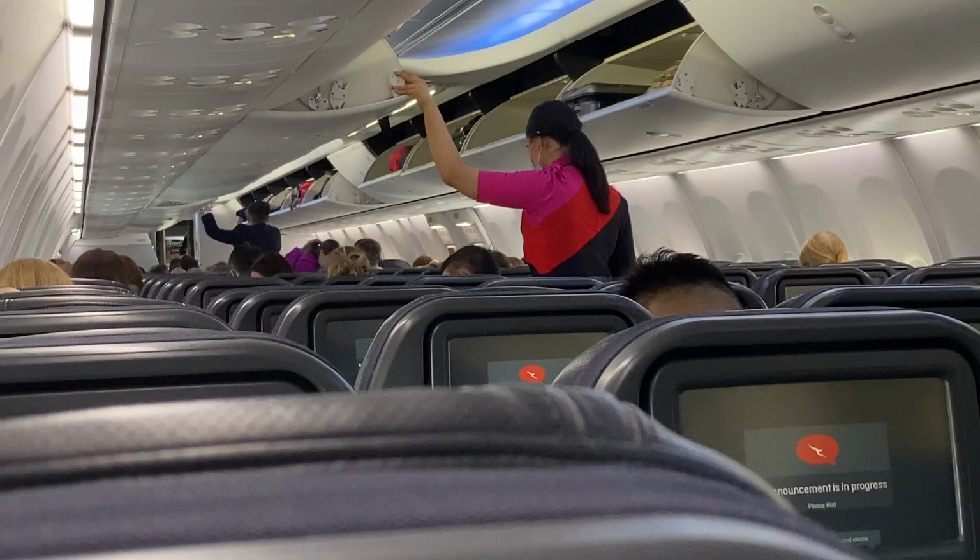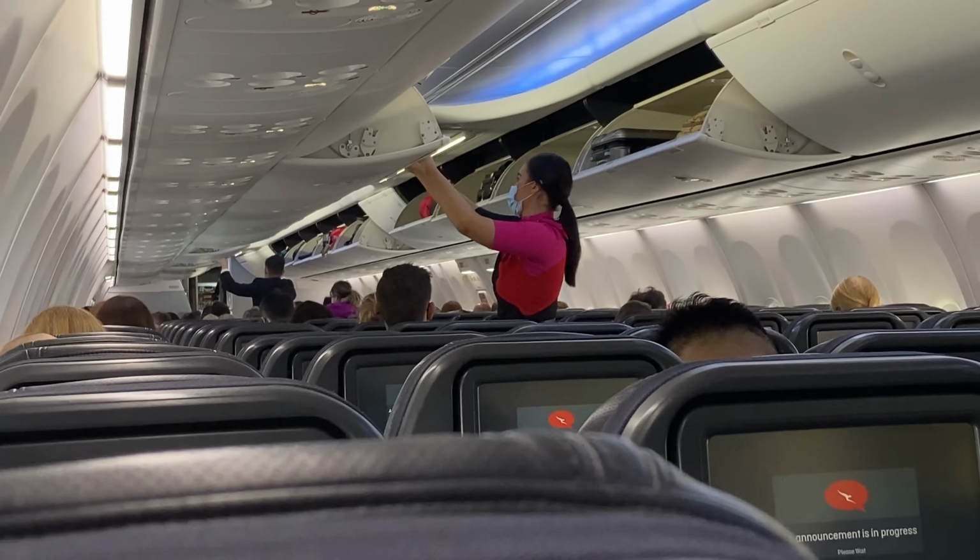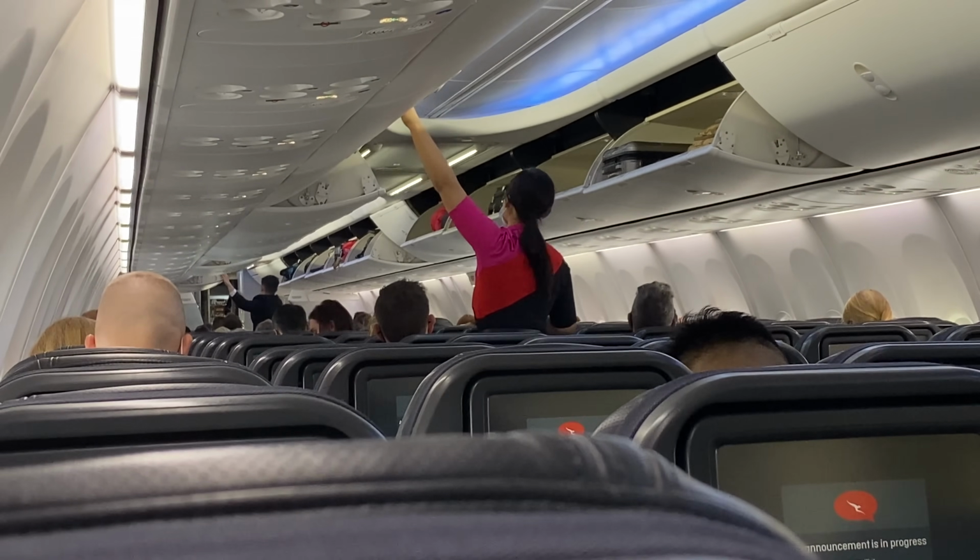Boarding is almost completed. Our flight today is about half full. Most people are sitting at the very front of the aircraft. The last 3 rows are basically empty.